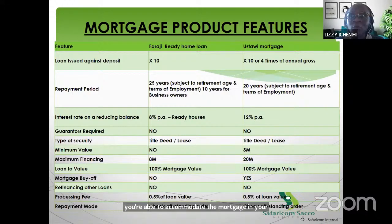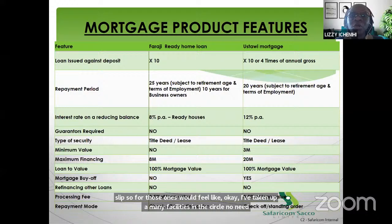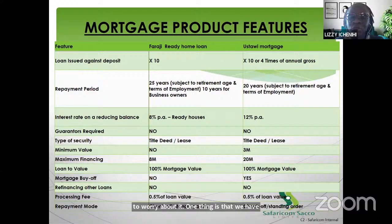So for those who would feel like, okay, I've taken up many facilities in the SACCO, no need to worry about it. One thing is that we have already sorted out your deposit issue. So what are we coming in to help you with? We are coming in to support you in case you've already taken up other facilities, we consolidate for you so that you're able to be within your capacity to pay. Once we consolidate and check your capacity to pay, we are able to lend to you the amount that you are seeking to buy the property with.